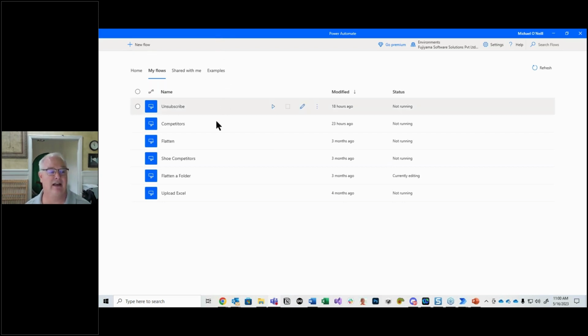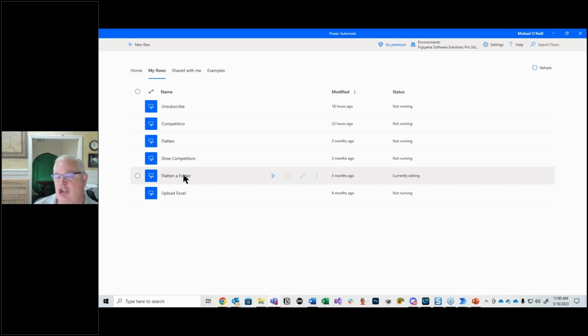These are the flows that I've been working on, and we'll build some of these live as we do today's session. The first one I'm going to talk about is this flatten a folder. And it's just a simple one to kind of get our heads around what Power Automate can do and how we can build these. Now you can share desktop Power Automate flows.